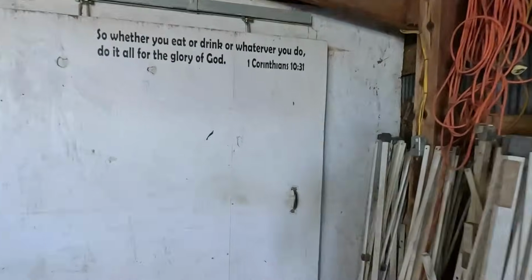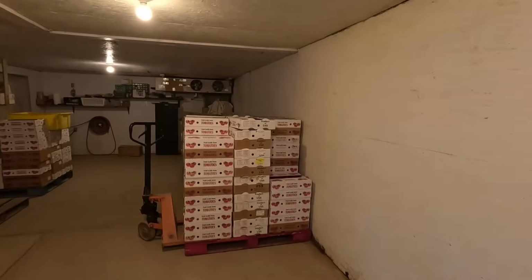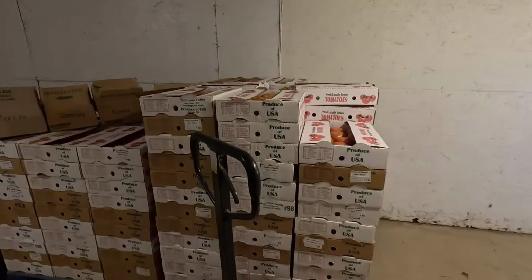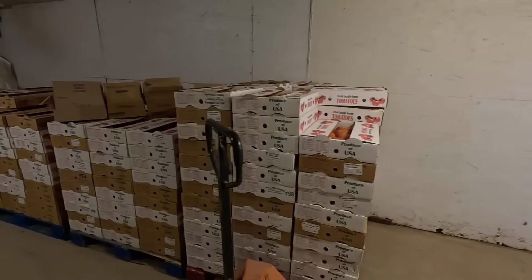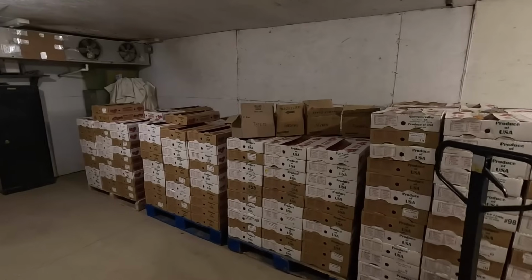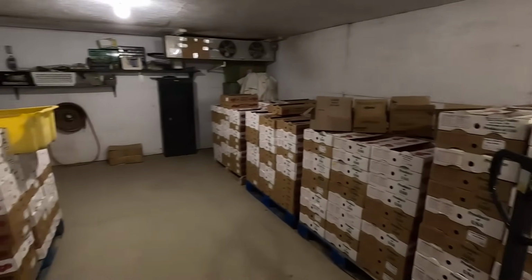Let's check out today's pick and see what we got. Oh, it's a big stack. I like to see that. We are in good shape now. We'll go look at the harvest sheet and see what the total was, but I'm guessing that's about 110 boxes. So yeah, we got a nice supply stocked up for farmers markets and our mobile market trailer.